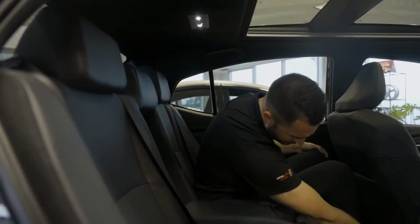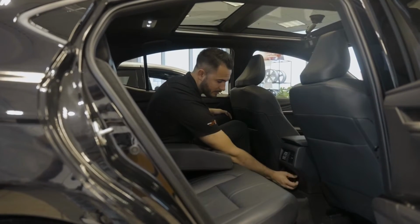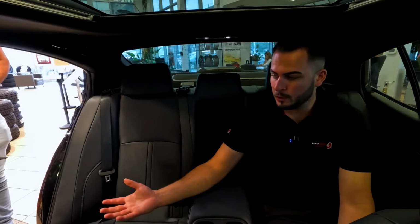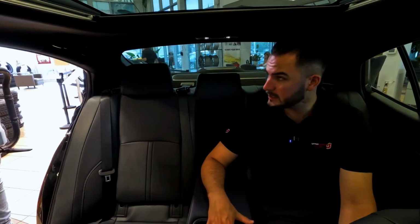You look down here and you feel around, you've got a couple USB-C ports. You got two of them actually, so you can flip them down. Obviously you can plug in your stuff, but that's really it back here. There's no climate control. There's just some vents down here, some cup holders in the center.